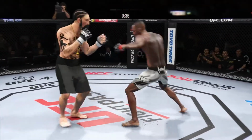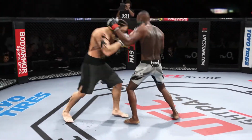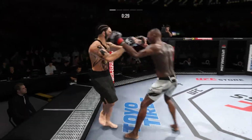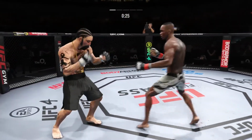Nice punch there by Adesanya. Ooh, head kick lands. He's hurt. And they separate. Attempts the front kick there.